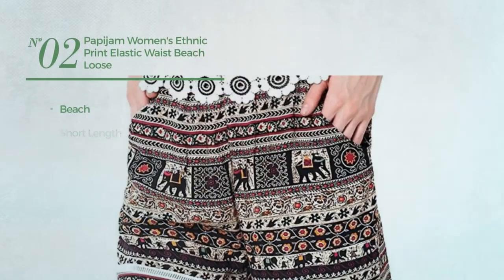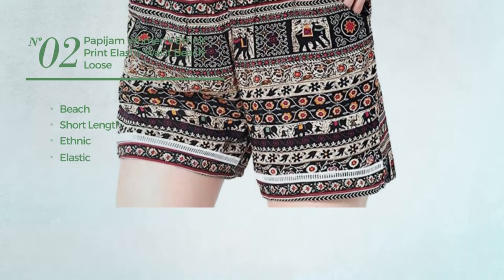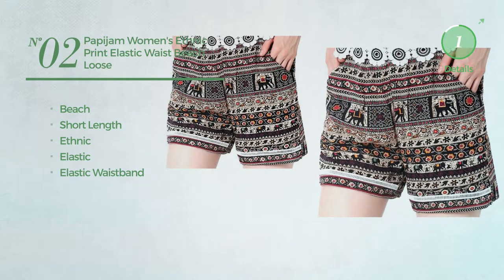Number 2, a beach short length shorts. Featuring an ethnic look, produced with elastic material, with elastic waistband. Available in two more colors.